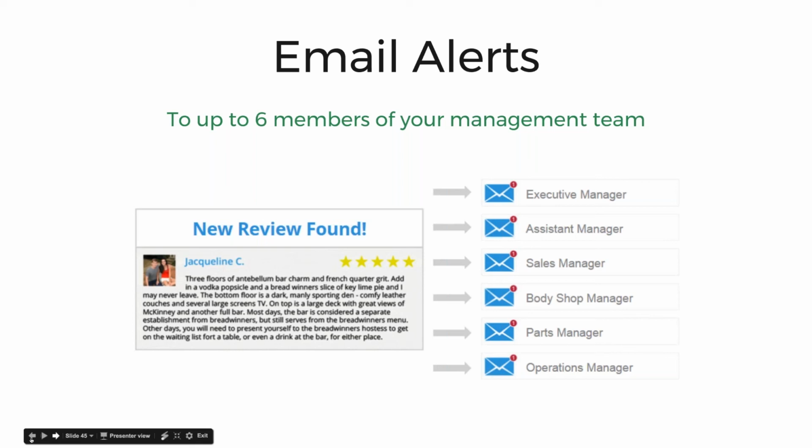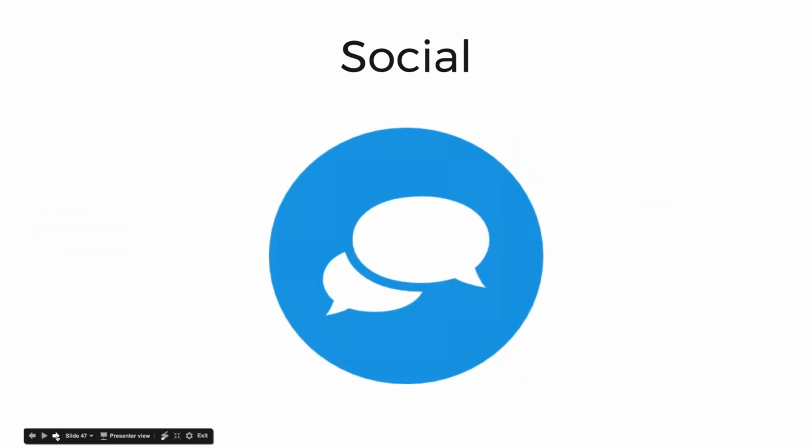So the first piece in the real estate space is we need to start getting people saying positive stuff about us. But then also we need to know if something negative has happened or even positive has happened, so we can reach out to those folks. So knowing what's being said is an important piece of this puzzle.